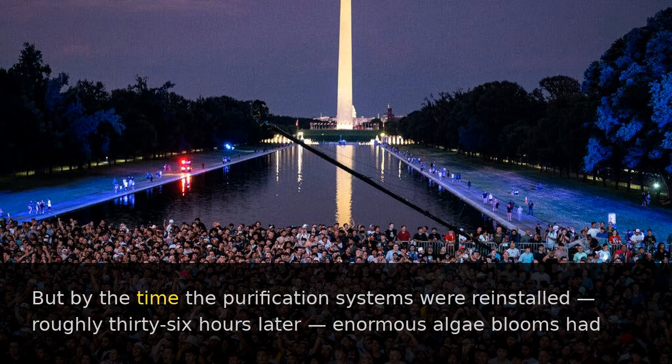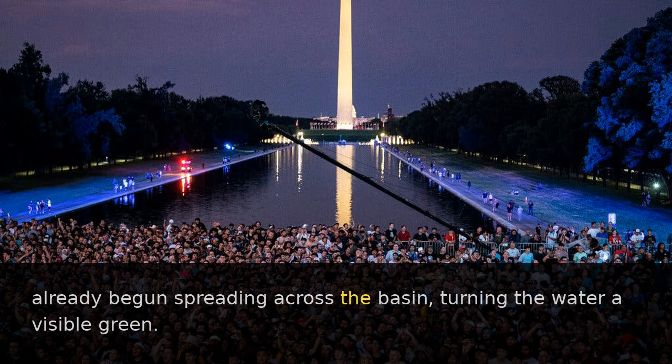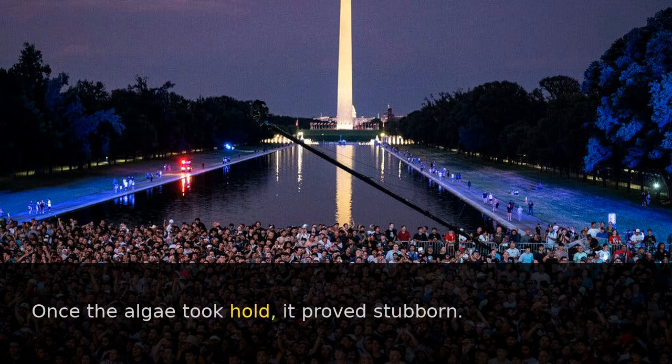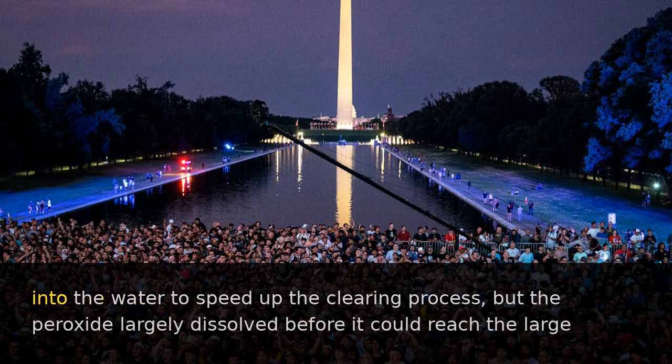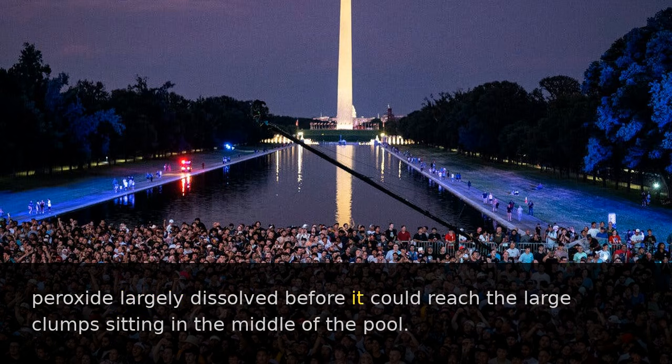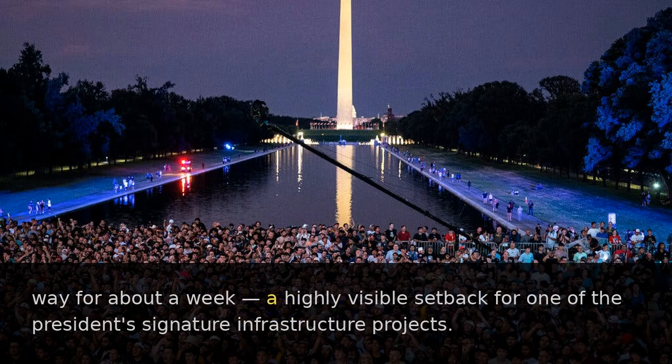But by the time the purification systems were reinstalled roughly 36 hours later, enormous algae blooms had already begun spreading across the basin, turning the water a visible green. Once the algae took hold, it proved stubborn. Park Service workers tried dumping jugs of hydrogen peroxide into the water to speed up the clearing process, but the peroxide largely dissolved before it could reach the large clumps sitting in the middle of the pool. The result was a murky, green reflecting pool that stayed that way for about a week, a highly visible setback for one of the president's signature infrastructure projects.